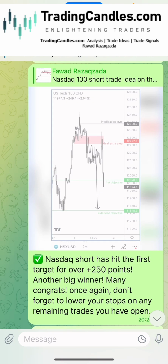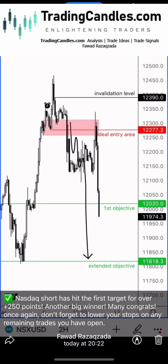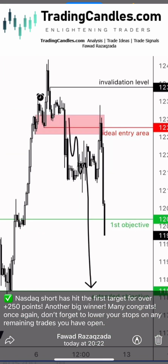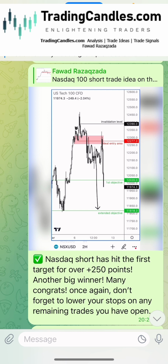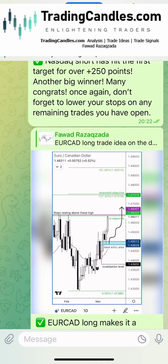So going back to what happened, you can see that the market sold off as we had expected, hitting our first target. Whether or not it will get to the extended objective remains to be seen, but 250 points is not a bad trade at all on the Nasdaq 100. So that was the Nasdaq.